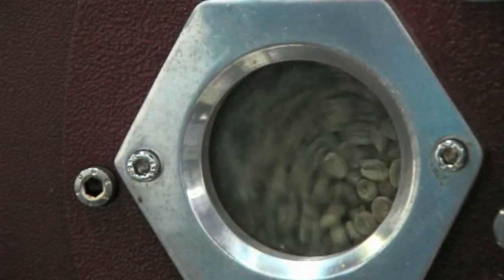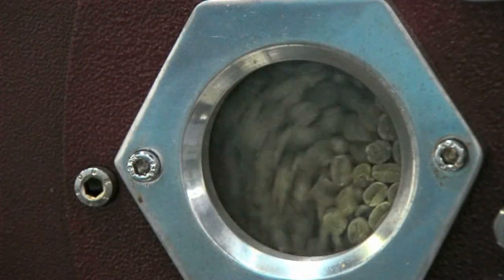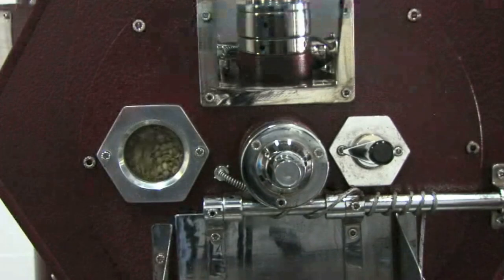So we just kept roasting more coffee for the caramels, and then we started roasting coffee for ourselves, and soon we were roasting coffee for our family, and it just kept growing like that. And because there was such a need, we decided to go full scale.